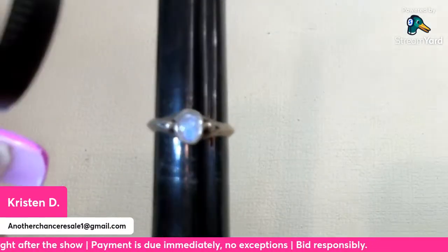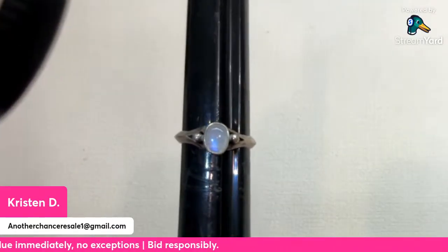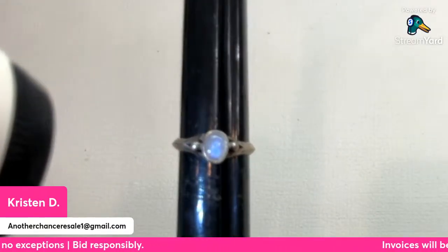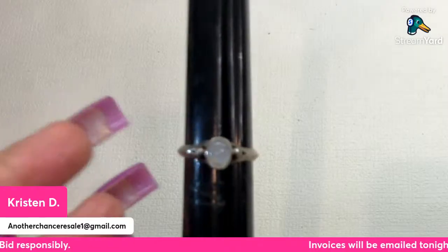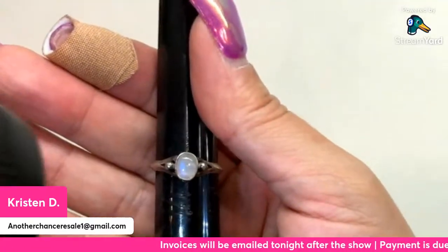There we go. There's the flash. We can get it to focus. There we go.